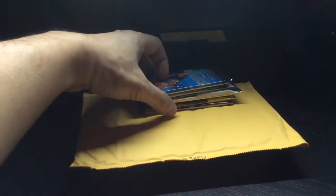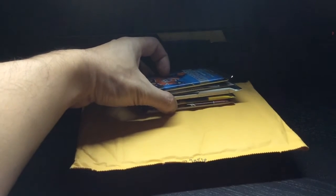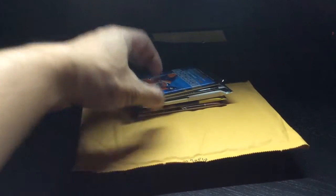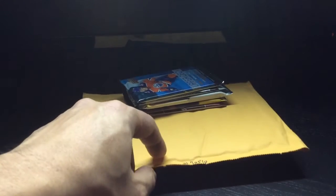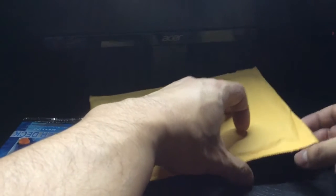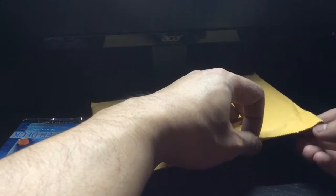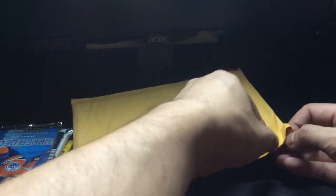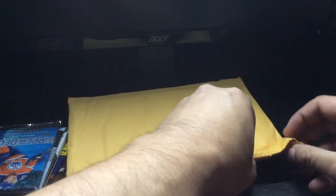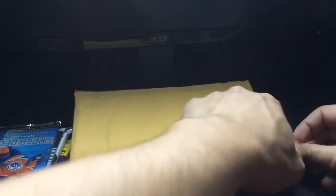All right, so I have 5 packs for Friday, even though it's technically late Thursday night, and I got my first mail back from Upper Deck regarding card quality issues. You can see my case number there, so I think that was for a Series 2 canvas that was split open.